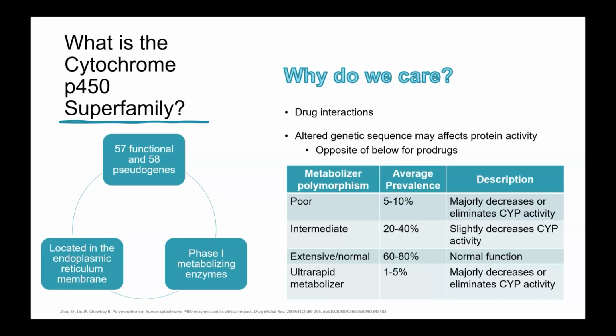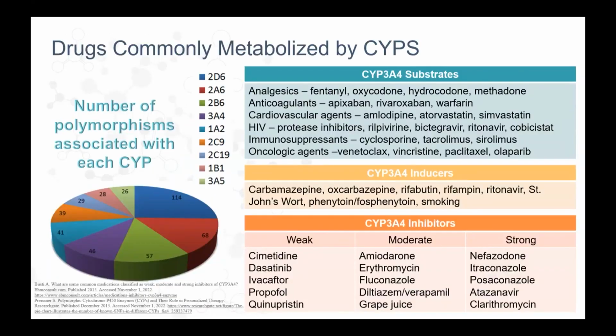So what does that mean? Why do I care about that? Let's say you have a patient who is going to be taking venetoclax. That's an oncology drug, and it's metabolized by CYP3A4. Usually when patients are on venetoclax, we also give them posaconazole. As an azole, that's a CYP3A4 inhibitor.